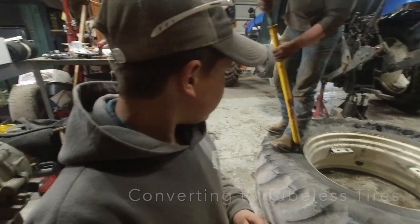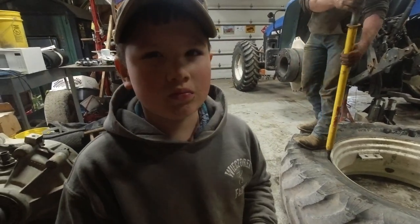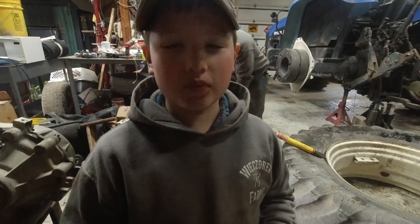Tubeless. Do these have tubes in them? Are the new ones going to have tubes in them? So what do you need? This kind of faster. Good deal. Did you pick them up today? Huh? Did you pick them up today?